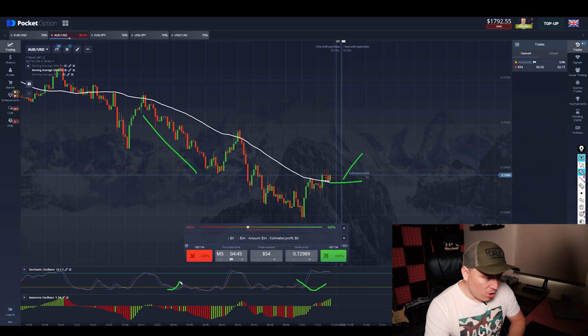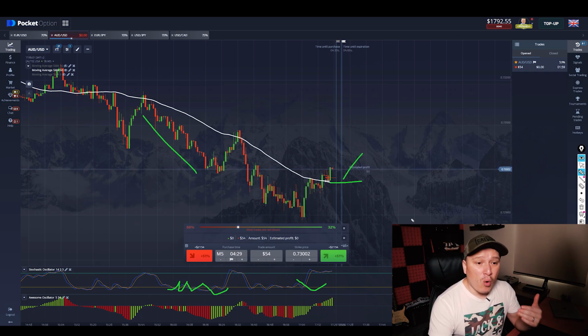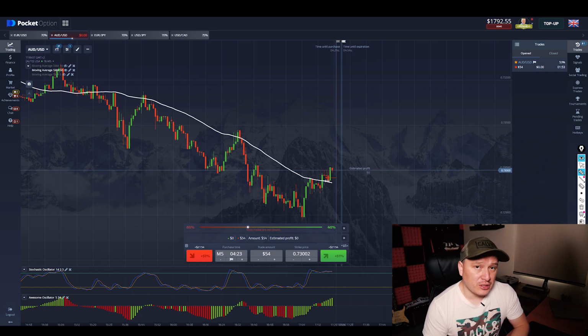Why? Take a look at this one right here, this area. It was supposed to be a call, but it went back. It was supposed to be a call and it went back, and it actually jumped all this and up until this area. And take a look, we have 1, 2, 3 losses up until we had 1 win. So try to go along with the trend in order to remain profitable. Right now, let's just wait for this trade to expire and see how it goes.